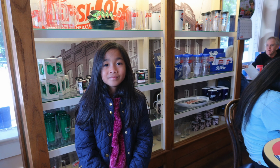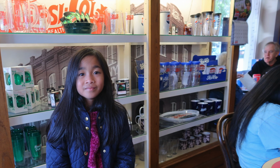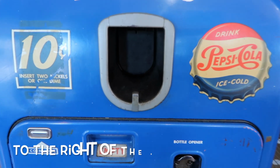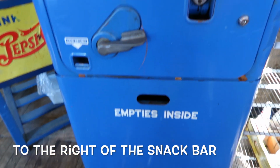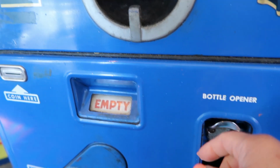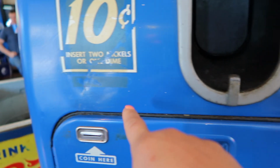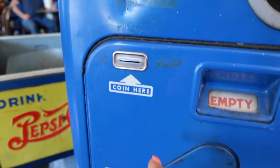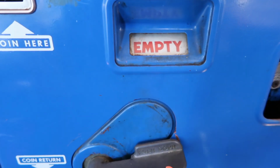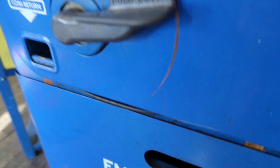Further along the window, you'll see a cabinet full of Pepsi-Cola merchandise. Most of the stuff here are on-the-go cups, plastic mugs, and ceramic mugs. Look how cool the soda dispenser is. Old school. All right, so they have a bottle opener. And I guess this is where it dispenses the drink. It cost 10 cents at that time. So put your coins in there. And this is the release tab. I don't know what this is. Oh, your garbage, I guess.